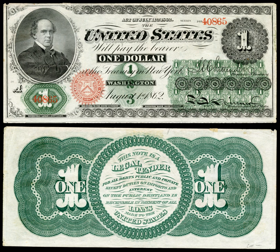Demand notes. This was the first measure to finance the war. In July 1861, Congress authorized $50 million in demand notes. They bore no interest, but could be redeemed for specie on demand. They were not legal tender before March 1862, but like Treasury notes could be used to pay customs duties.